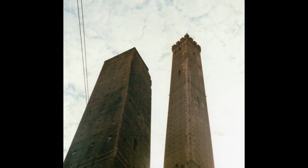So these are two of the most famous sites that you're going to see in Bologna.